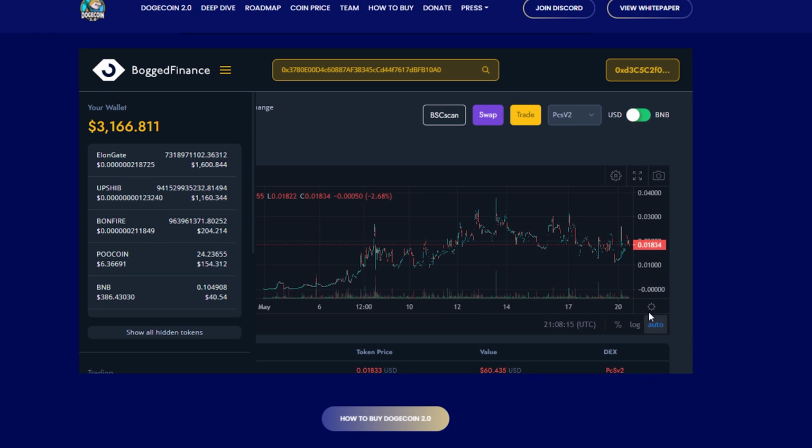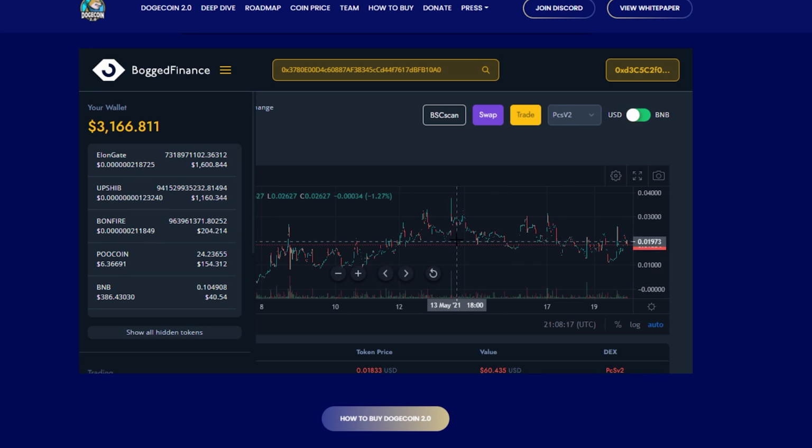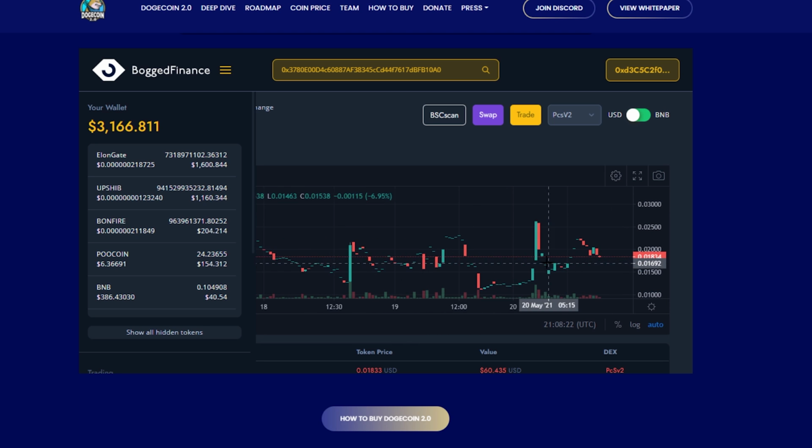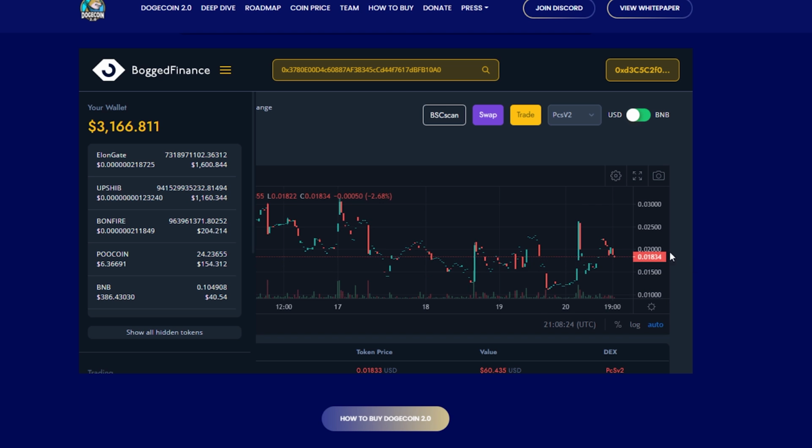Taking a look at the whole chart right here, we can see that on the 13th of May it got its all-time high, and right now it's sitting at about a consolidation point.